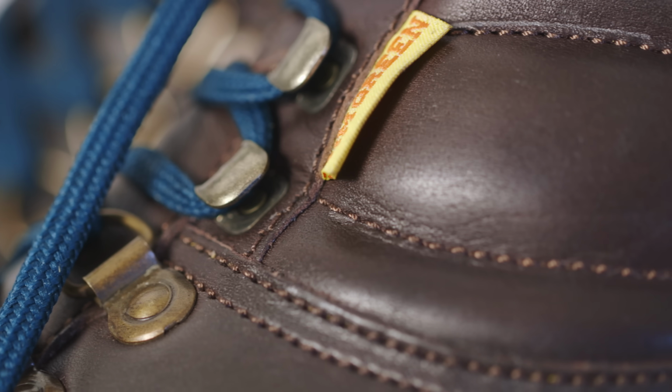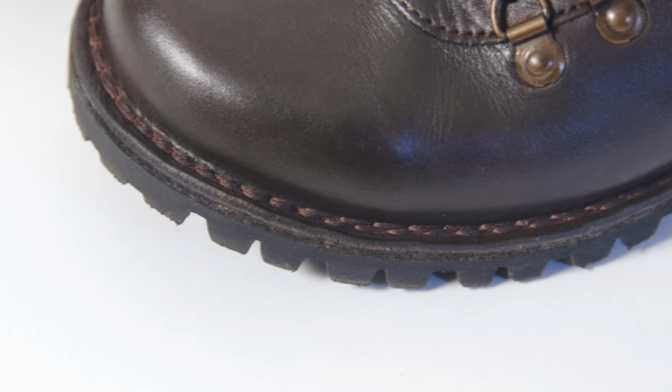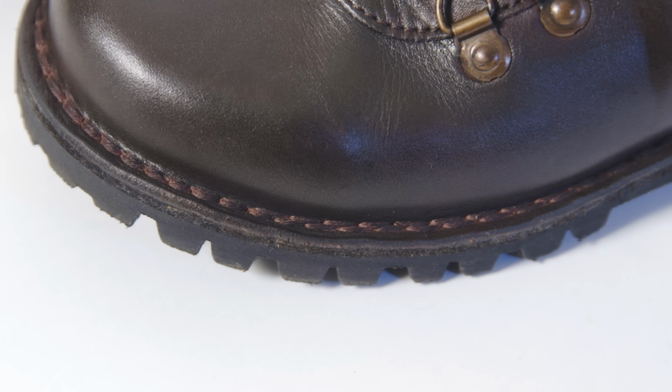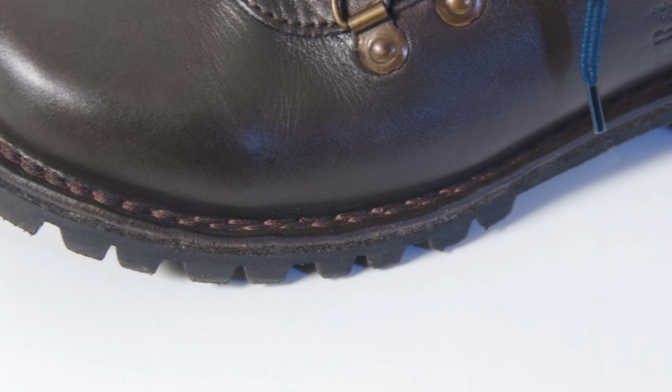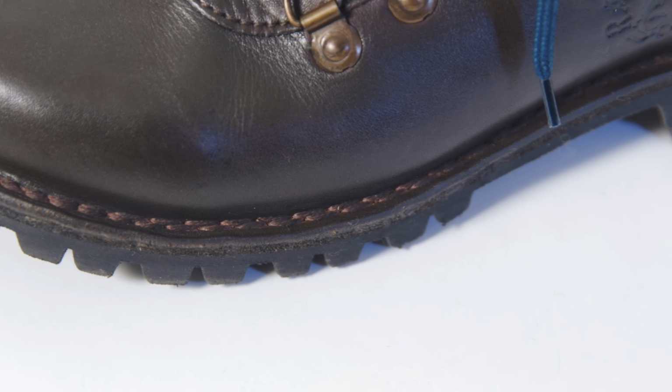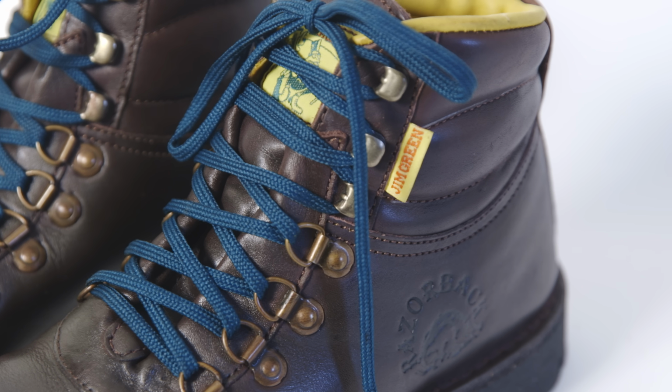The leather is locally sourced in South Africa. It's a full grain leather. The eyelets and the hooks are all double riveted. The stitch down construction is done using 2 rows of braided stitching, and they're actually stitched closer together to allow space for future resoles. The toe and the heel are structured with thermoplastic to add a little bit more rigidity and overall stability to the boot.